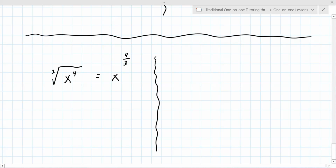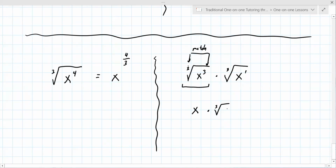Similarly to the square root problems, it's the cube root of x cubed times the cube root of x. So whatever the number is above the root, that always is there. And then you break the exponent into the numbers that add up to it. What you're looking for is when these match, because when they match, it becomes just x times the cube root of x.